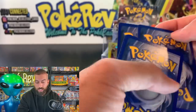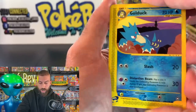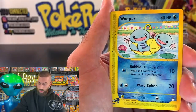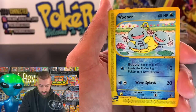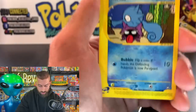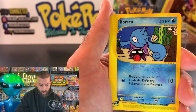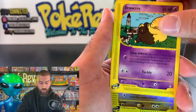Two from the back. I'm trying to think if there's any better way to do the card trick, but my brain can't function properly. Okay, we got a juggler. Whoop, whoop. We got a double whooper in the house. They're sitting on an umbrella having a good time in a pond. We got a Spinarak. I feel like all the Pokemon here are just so happy just hanging out. Except for this dude. I totally just jinxed that. Look at that shoulder. It's like, get off of me. Drowsy. Coming up on the reverse.